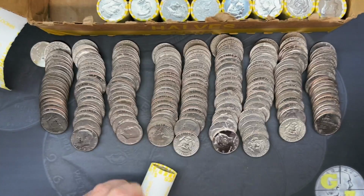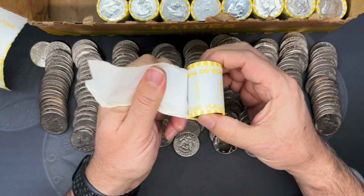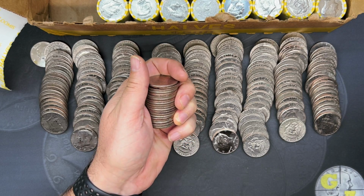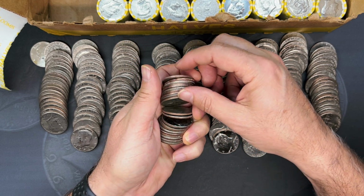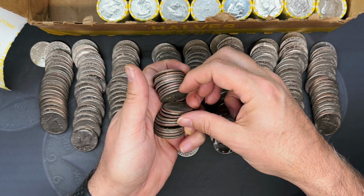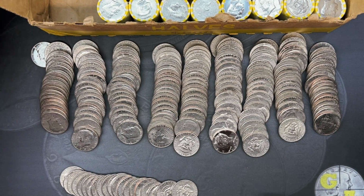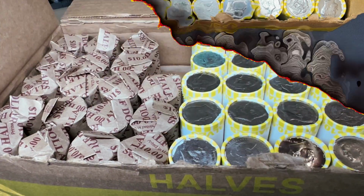So, last roll here, roll number 10. All right, we've got some shiny stuff in here. Let's see what we got. There's a 2000 Bicentennial, and a 1971. All right, well, I'll bring you in as soon as we find something interesting.